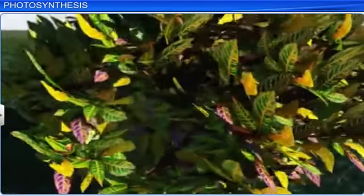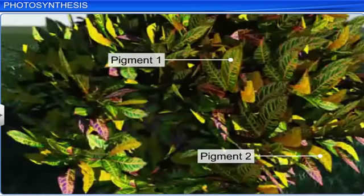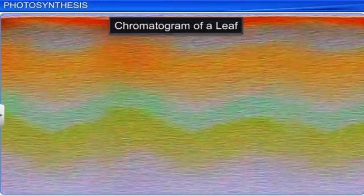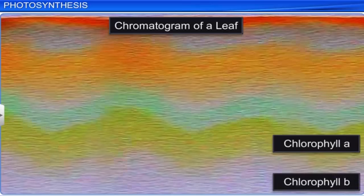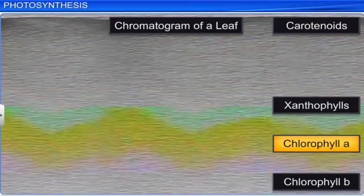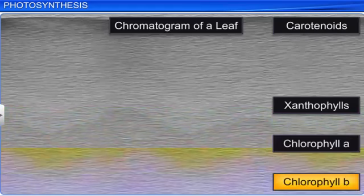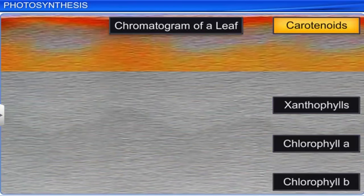Leaves come in many shades of green. This indicates that there are many pigments in a leaf. A chromatographical analysis of green leaves shows that these different colors are due to 4 pigments: chlorophyll A, chlorophyll B, xanthophylls, and carotenoids. Chlorophyll A appears as bright green or blue-green in the chromatogram, whereas chlorophyll B as yellow-green, xanthophylls as yellow, and carotenoids as yellow to yellow-orange.